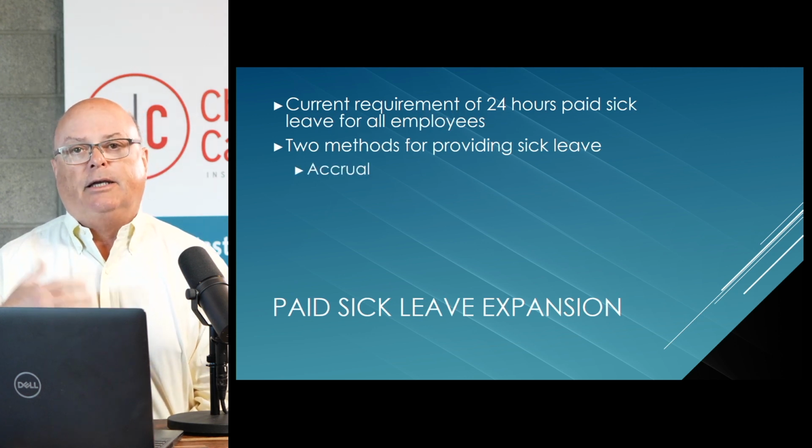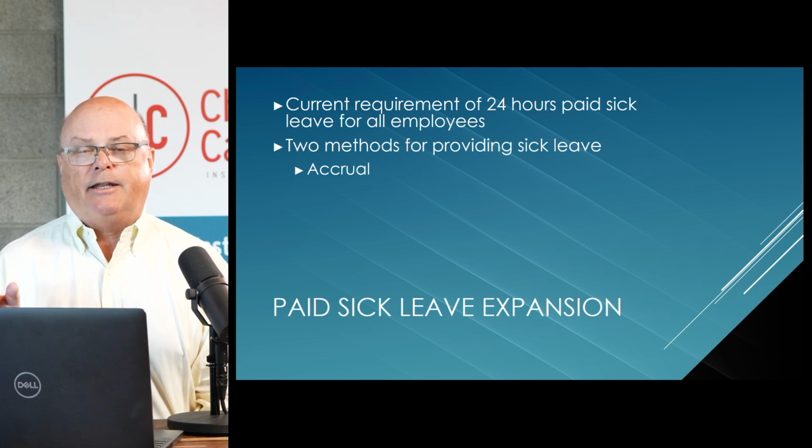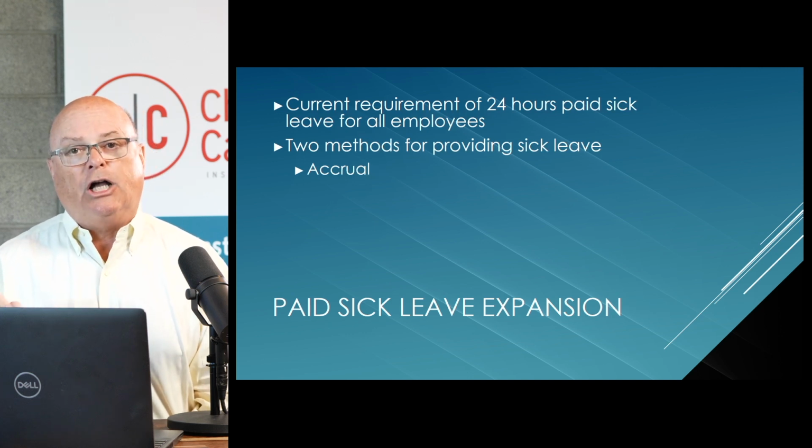The first method is called the accrual method. The statute says that the default accrual method is that employees accrue 1 hour of sick leave for every 30 hours that they work. Under the current law, they can accrue up to 48 hours of sick leave, but an employer can limit their use of sick leave to only 24 hours in any given 12-month period. So it's important to understand that the accrual method allows employees to carry over unused sick leave into the following 12-month period.